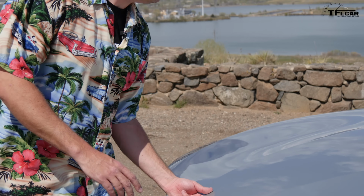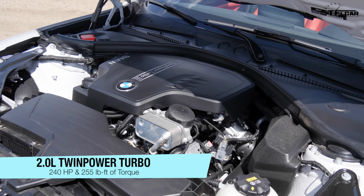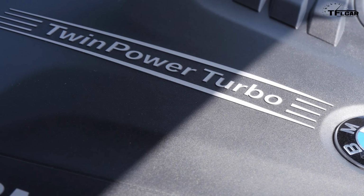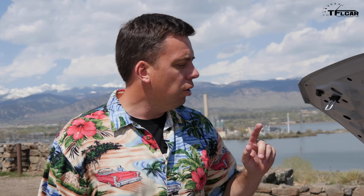Now, BMW calls this exterior color Glacier Silver. And under the hood is a 2-liter turbocharged engine. It's a twin-scroll turbo. Puts out 240 horsepower and 255 pound-feet of torque. And the torque comes in early at 1450 RPM. This uses an 8-speed automatic transmission, sending the power to the rear wheels in this case. You can also get an all-wheel drive version of this car.